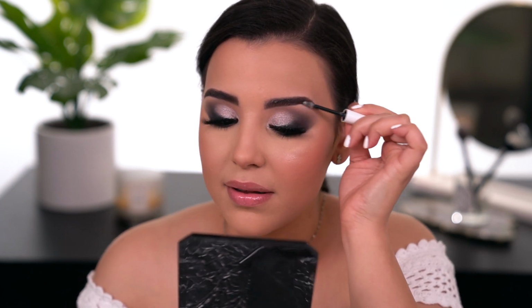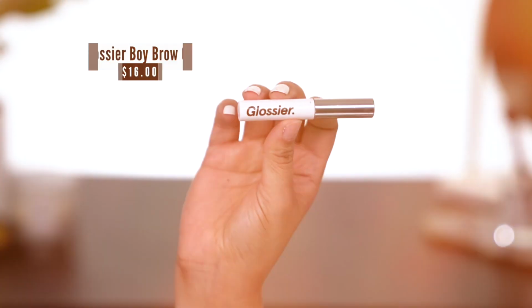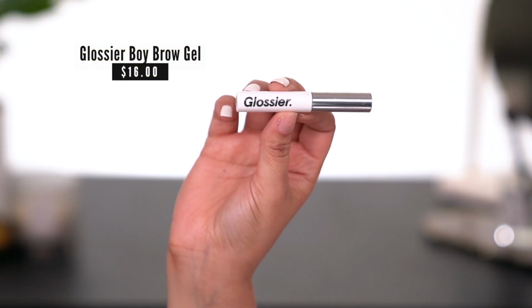I did mention this in my last dupes video, and I did dupe it to the Glossier Boy Brow Gel, and let me just say, they are literally spot on dupes for each other. If you guys are looking for a good dupe for the Glossier one, definitely try out the one from ColourPop.